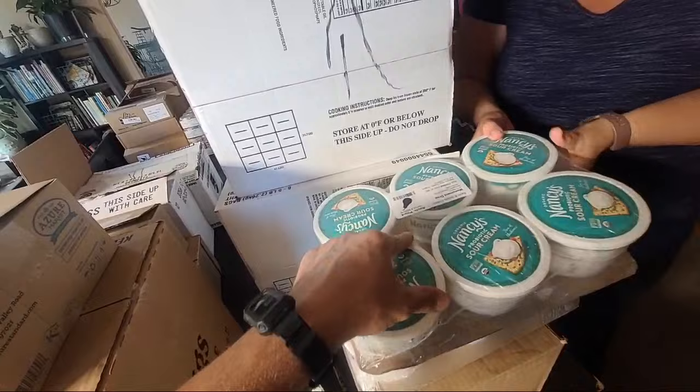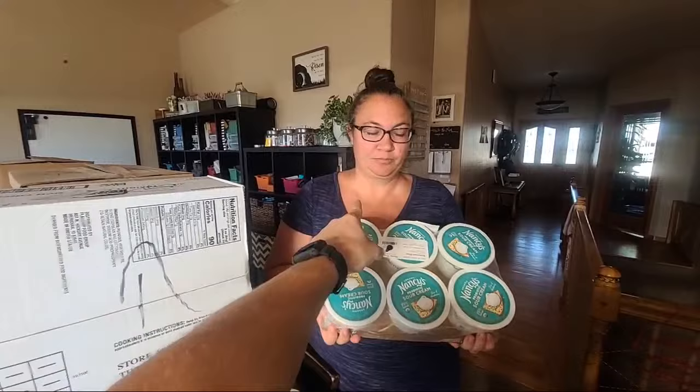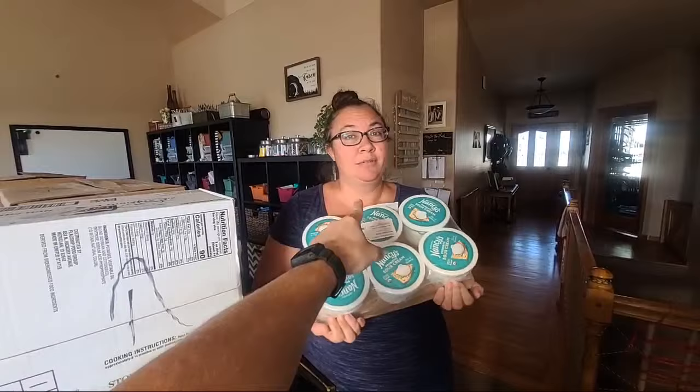If you like ice cream, get this. Literally, I can eat it straight. It's so good, so rich and creamy. And the expiration date lasts till May 2nd. So that means it's going to be good until approximately June 2nd.